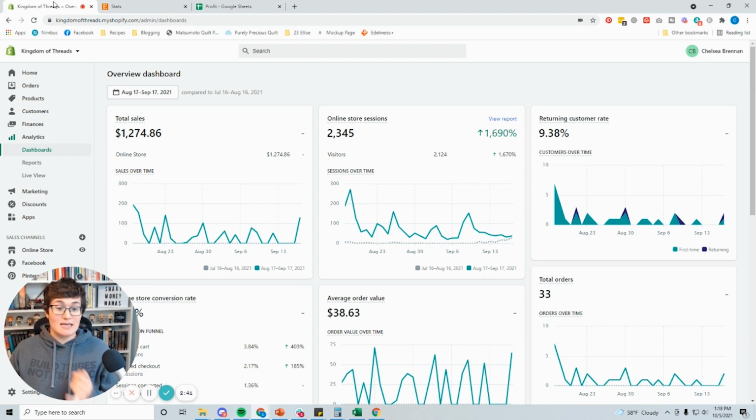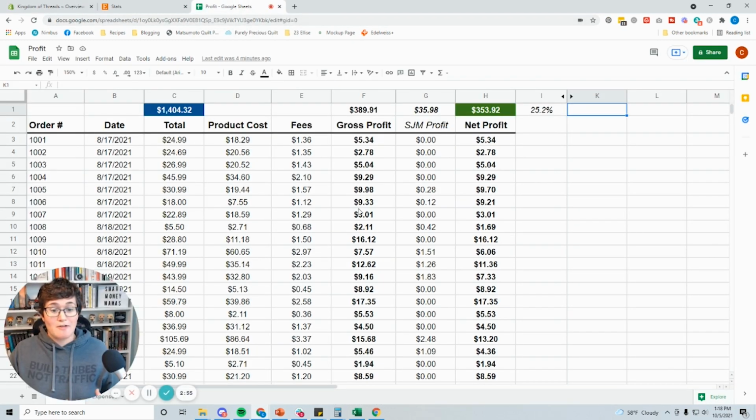Instead, we have to take into account the cost of the products, the transaction costs, the listing costs on Etsy into what is actual profit. So I'm going to show you really quick a spreadsheet we keep, which is really simple to aggregate our sales and our fees. And so this is our profit Google sheet.